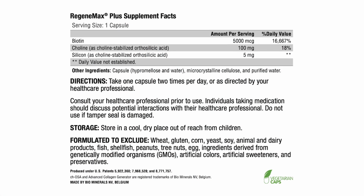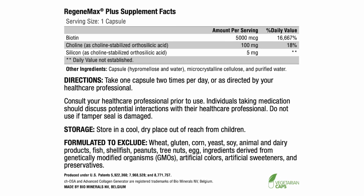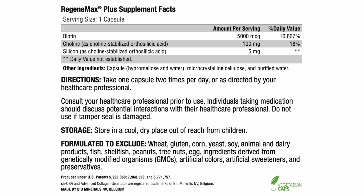The next packet they have is the beauty packet. So I think of this for hair, skin, and nails. And it's got the Regenemax collagen in it. And this stimulates your own natural production of collagen. So it's not actually a collagen supplement. It's stimulating your own growth of collagen. Collagen is what makes your skin nice and less wrinkled on your face and all over your body. But we also know that collagen is what helps keep our joints healthy as well.